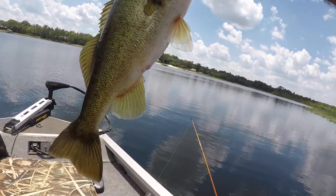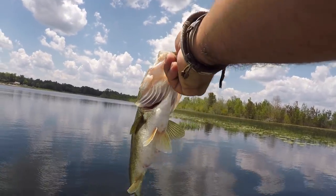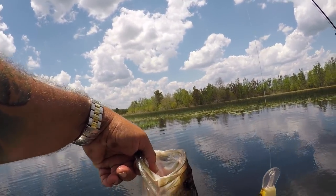There it is. Nice, what a beautiful fish. I actually thought I was about to get stuck up on some grass. He must have been sitting right next to it there. A big, fat, healthy fish, hammered it. The Australian crankbait, just hammered it.